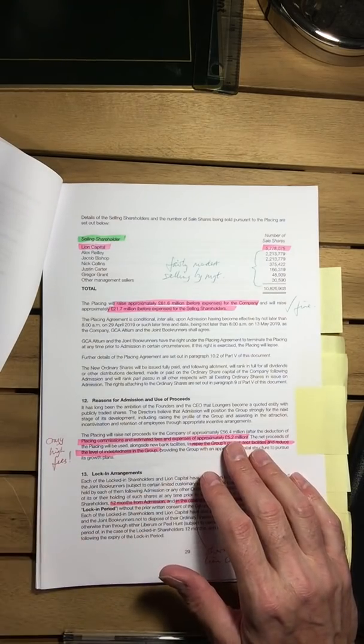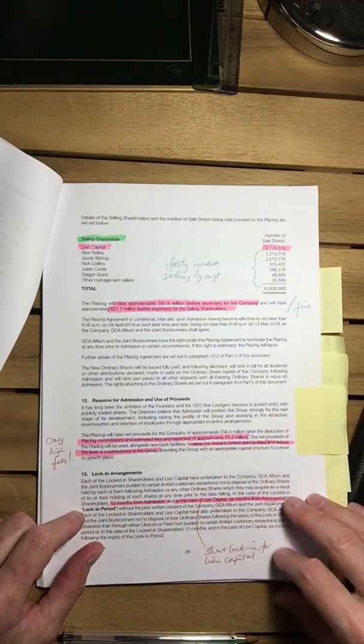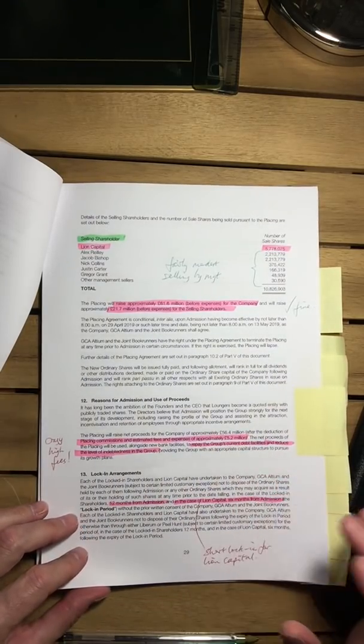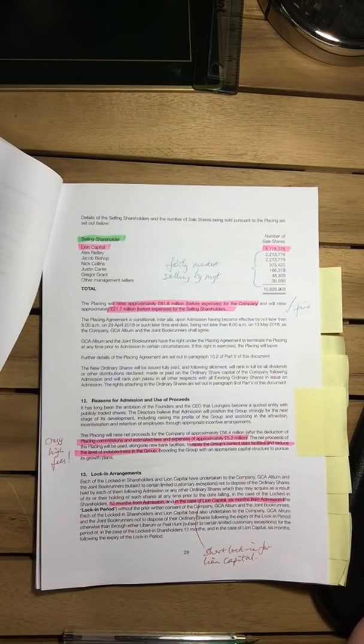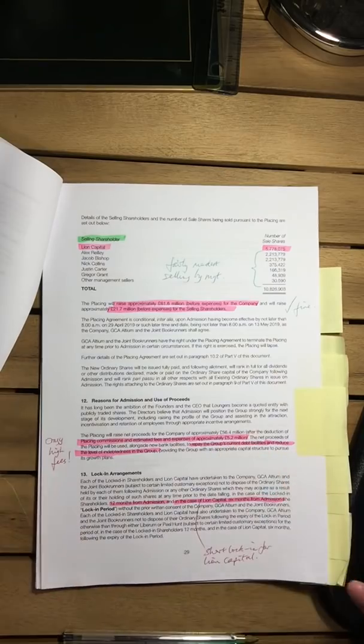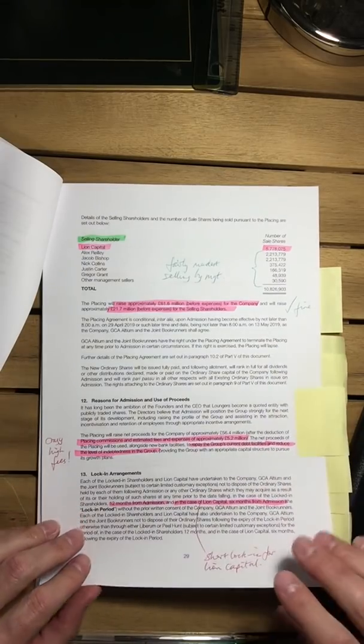Crazily high fees, 5.2 million fees. What can I say? Although that does include underwriting the whole issue. It could have flopped. But the advisors make crazy amounts of money out of these things.